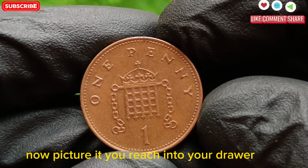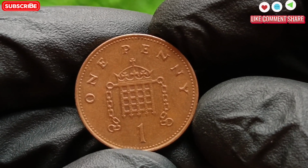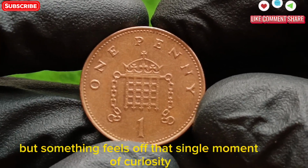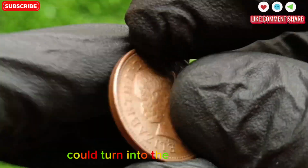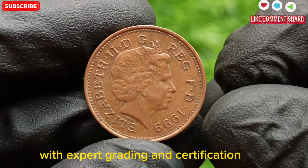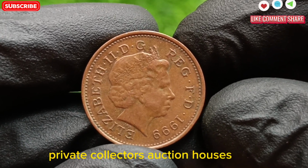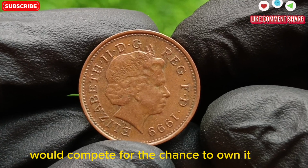You reach into your drawer, pull out a handful of old pennies, and notice one that looks a bit different. It doesn't attract to a magnet. It has a richer color. Its surface is smoother. You flip it, everything seems right. But something feels off. That single moment of curiosity could turn into the biggest financial discovery of your life. With expert grading and certification, a rare 1999 1 pence coin like this can fetch a fortune. Private collectors, auction houses, and even museums would compete for the chance to own it.